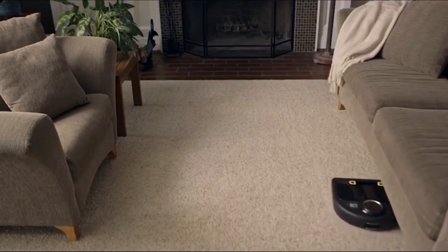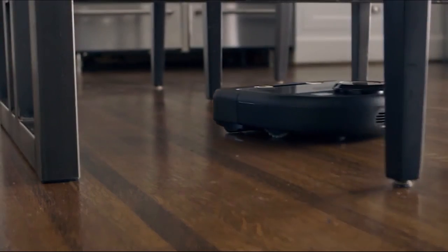So there you have it. Neato, the smartest, most powerful connected robot vacuum on the market.